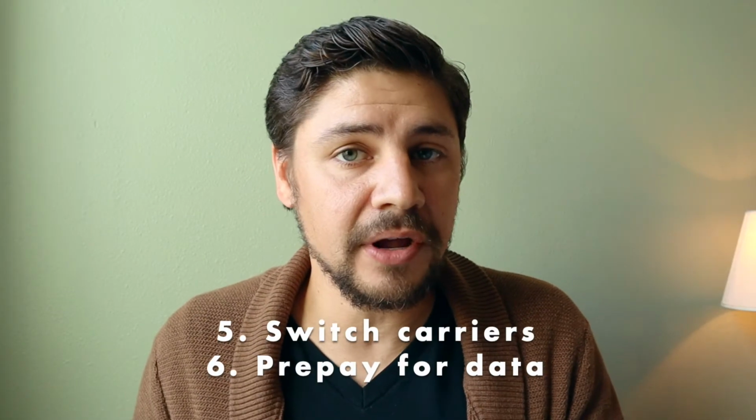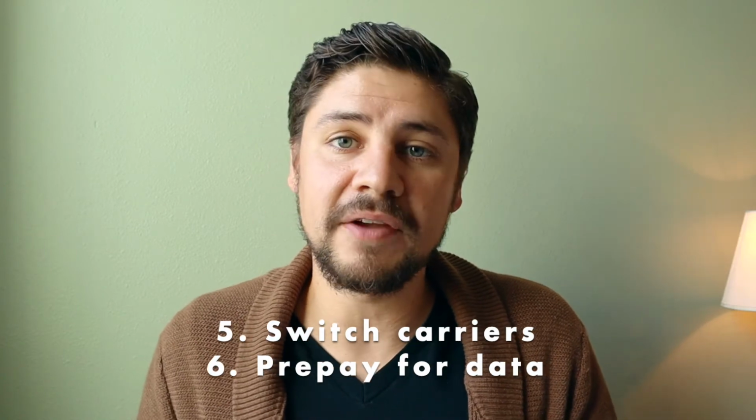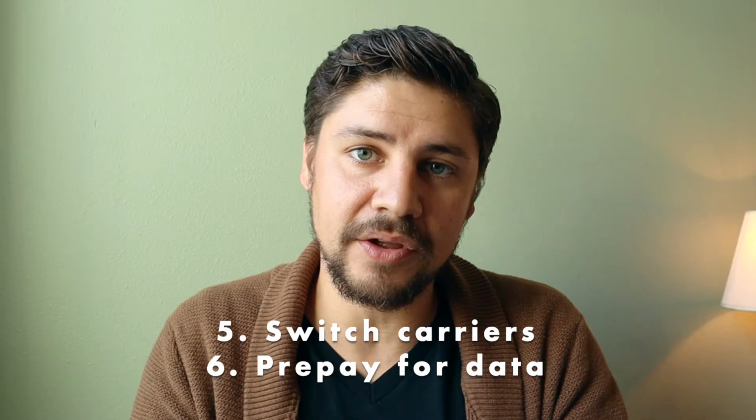For the next tip, I'm actually gonna combine number 5 and 6. This is to consider switching carriers to one of the discount carriers. And number 6 is going to be to prepay for data. So I'm just gonna kind of put this all together for this one. Discount carriers. It's kind of like the store brand of cereal that you'll find. So it's like the knockoff version of the larger carriers. The larger carriers, of course, being Verizon, AT&T, Sprint, and T-Mobile. And soon Sprint and T-Mobile are just T-Mobile.